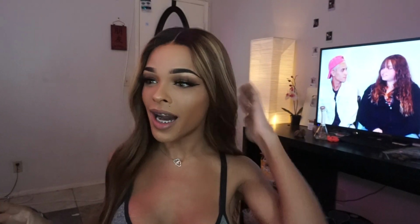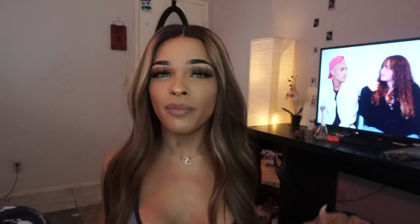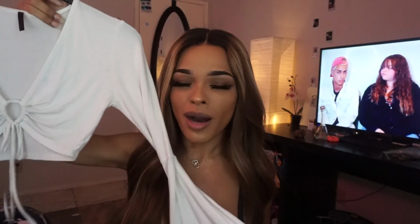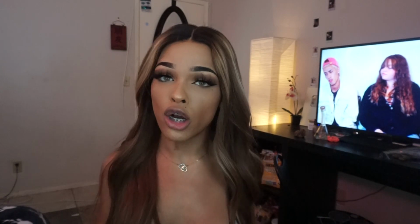Today's outfit, I'm kind of iffy about it because it is see-through, and I'm black and my nipples are like little chocolate drops, so I'm kind of iffy, but I'm gonna have my hair to the front like this, so I don't think it's gonna show too much. This top right here, I got it from Laura's Boutique, I believe. It's just a little crop top. Now, it's low-key cloudy out here today in Vegas, so I'm not gonna be wearing no coochie cutters with this.